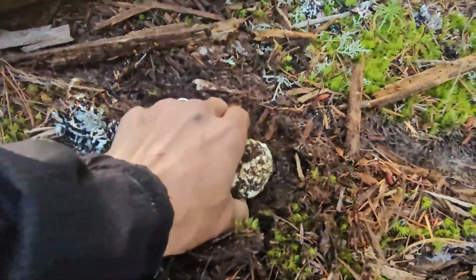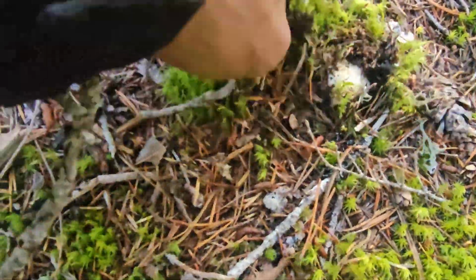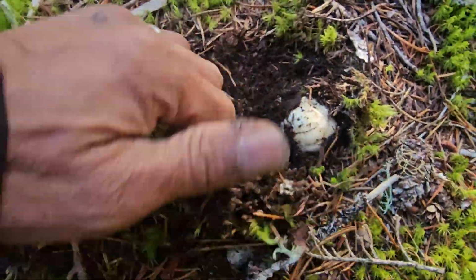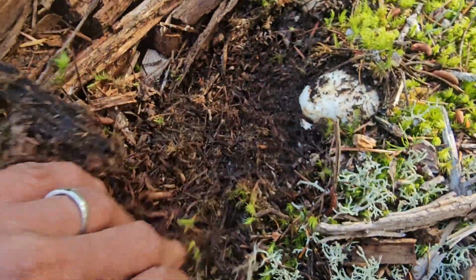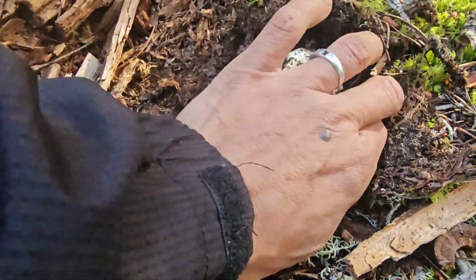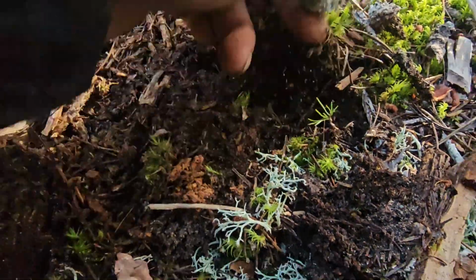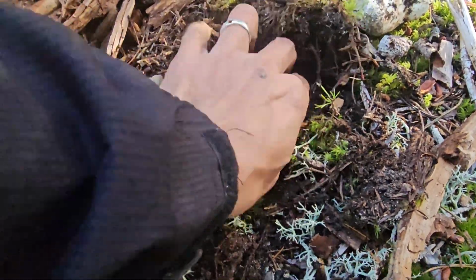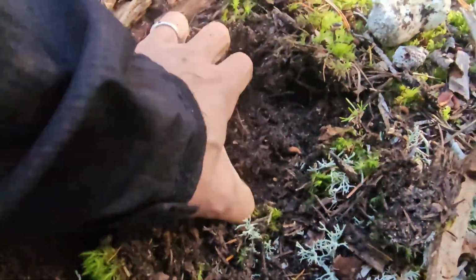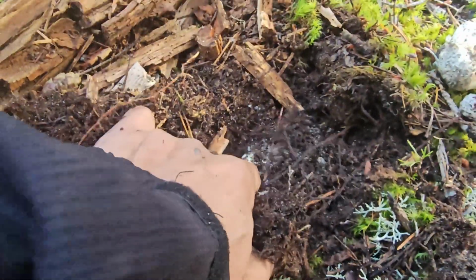Hot dog. Got here too. And then here. They're in really deep. I think there's another one under there. Yeah, there is. Oh my God. I don't want to come out.